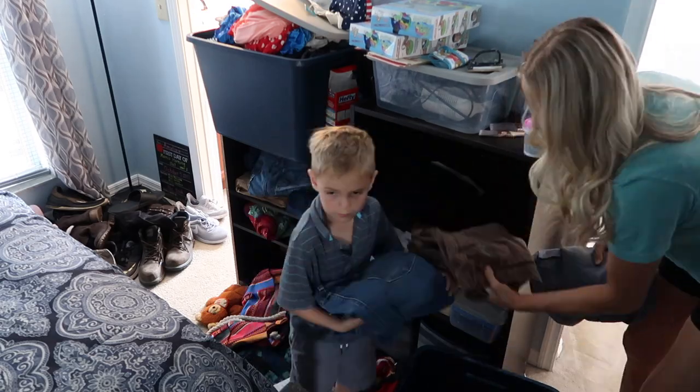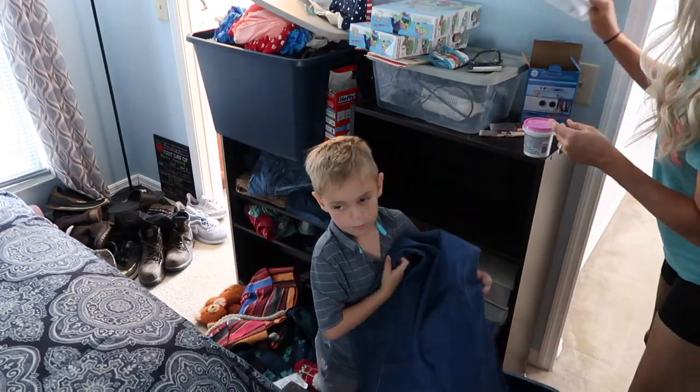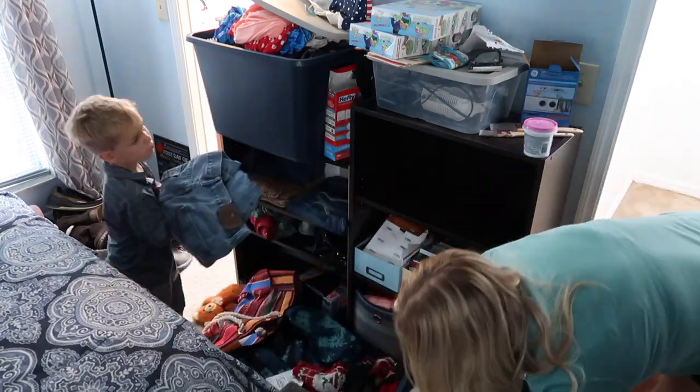And Bryson has been waiting ever so patiently to help me put all of his dad's jeans into this bin, so we are going to go ahead and do that right now.